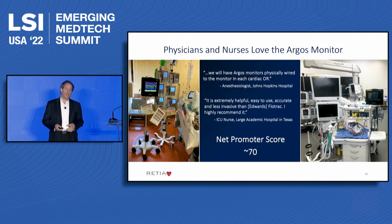We track our net promoter score. How likely are you to recommend us to your friends and colleagues? It's in the 70s. Typical med tech is in the 20s and 30s. Look, everybody has one of these in their pocket, right? And they show up to work, and there are all these complicated buttons and all this other stuff that they don't remember. Nobody reads a manual anymore, right? With our monitor, you walk up, you can figure it out instantly.